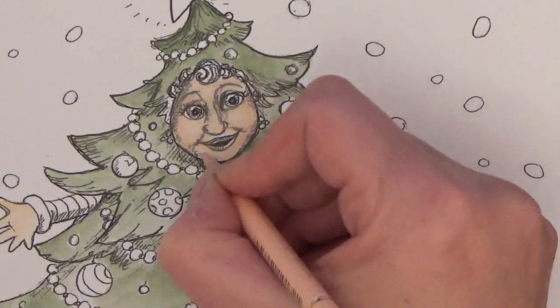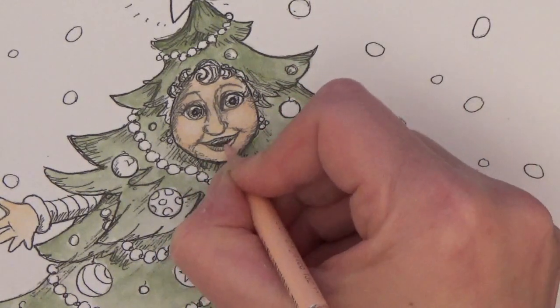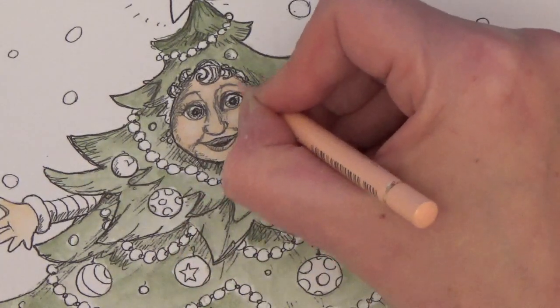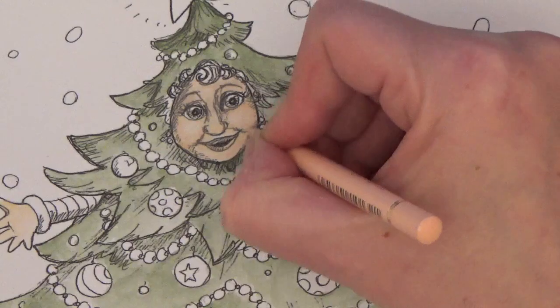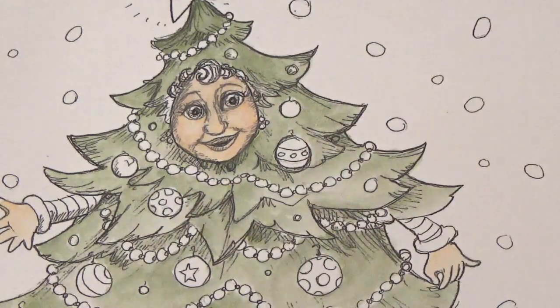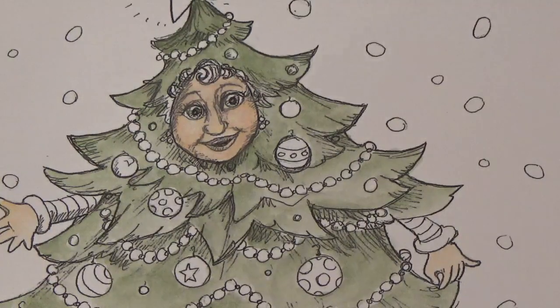Round those adorable cheeks. We'll put a little bit on her lips, just to give us a coat. Fill in that bit there. Make sure she's all filled in. There we go. Right, so that's beige red or Light Flash.